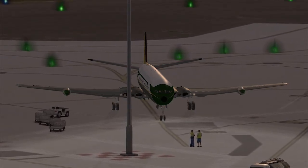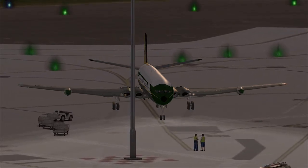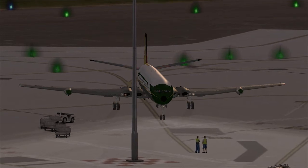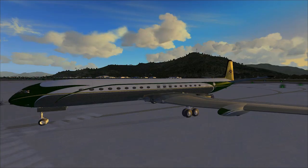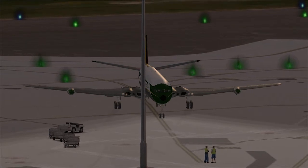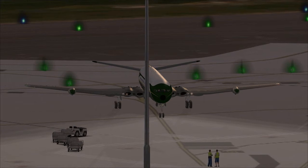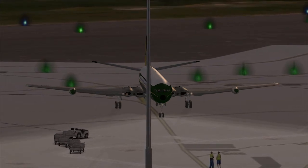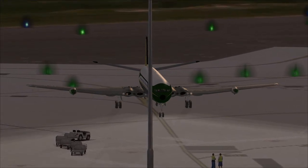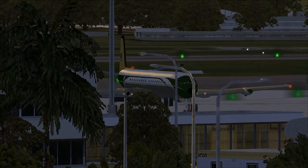So just on our pushback there, I'm going to switch to the external view for a moment because, as I said, it is such a beautiful aeroplane. It really is, and it just looks amazing. This is almost like a forgotten era of flight sometimes, I think. It really is a bygone era of travel. That's something that we don't see as much anymore, I think.